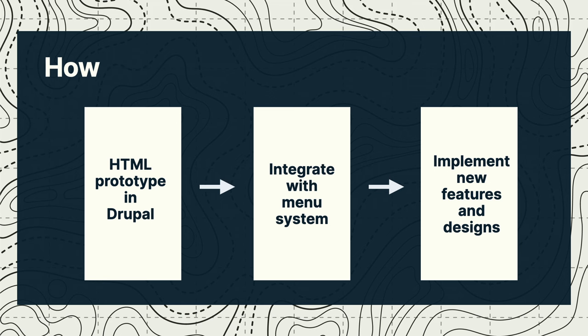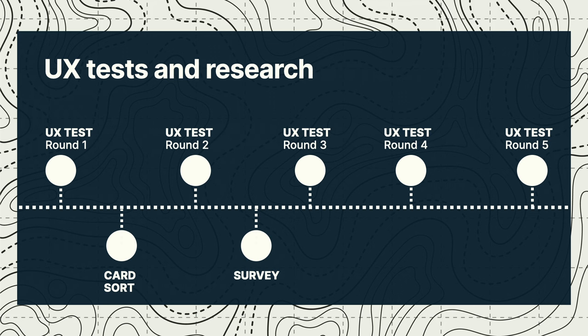So how we actually started the navigation itself. As I was saying, we created a prototype. It was basically an HTML prototype put in a Twig template, and we enabled it inside a module. That's how we started, and this way we started doing all the user tests. After that, in generic terms, we integrated it with real menus, with the menu system. And when we validated all these things, that is when we actually started implementing the new features and the new designs. That's a high-level overview. But on the test and research side, this is how it looks.